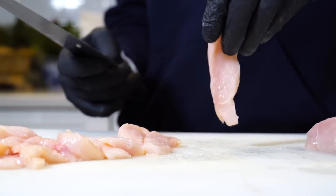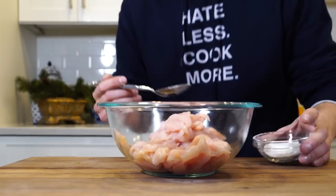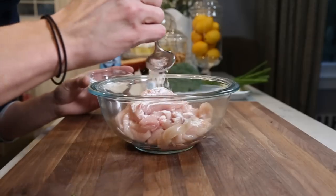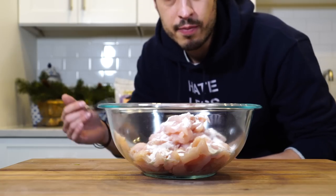When they get thicker, you can just keep them thick and then just cut them in half like that. So now I'm just gonna add some cornstarch. Just gonna reserve a little bit till after the marinade. Right now we're just gonna marinate it with some flavors.